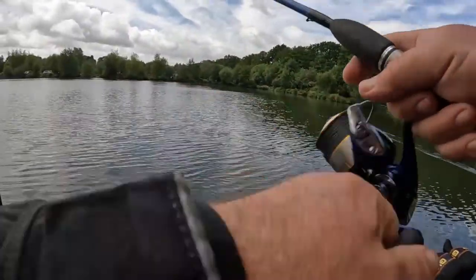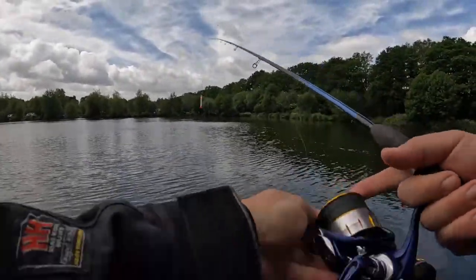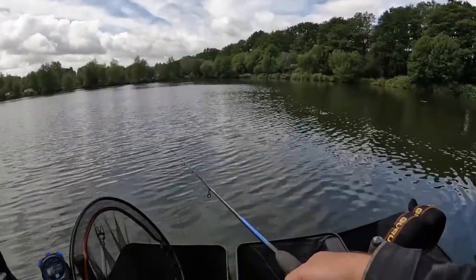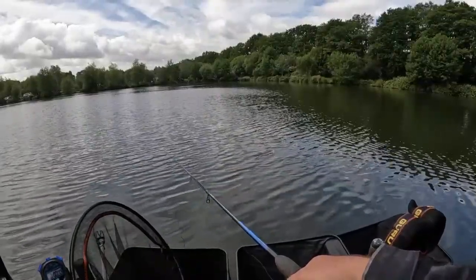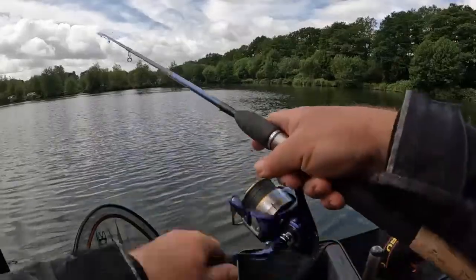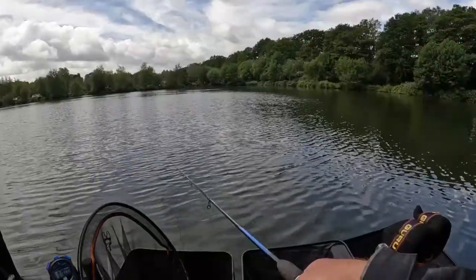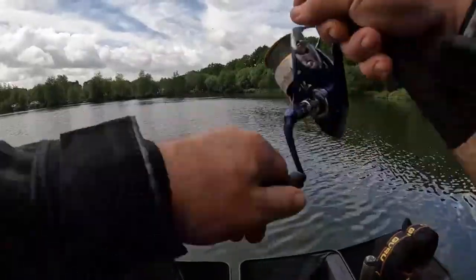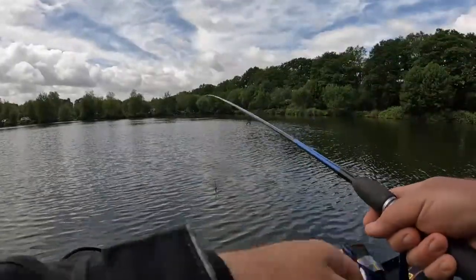Now, I would check this waggler around for 15 minutes, and if I didn't get a fish, then I would put it up the bank, but I've had one, so I'm going to keep going for a little bit longer. Got a fish over there. There's a few fish being caught on that far bank, but maybe the wind in my face will do me good later.